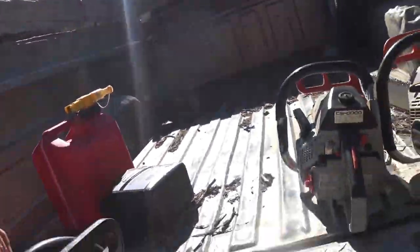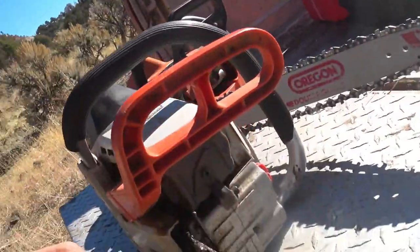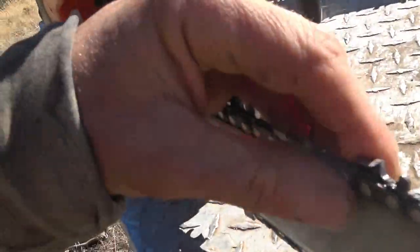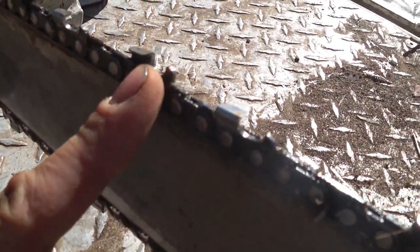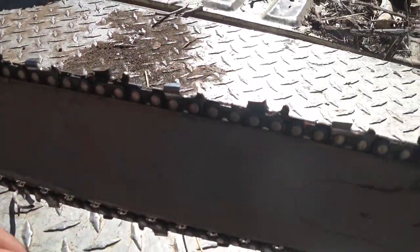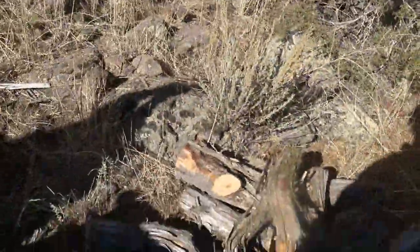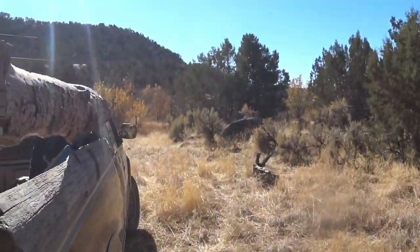As you can see, each of these saws has a rounded tooth right here. See, round, round. This saw here is not only round, but it's cut at 10 degrees instead of 30. So this is actually a milling chain on here. And this is why I like it, because I can cut pretty much at any angle. And the cedar is just really weird.